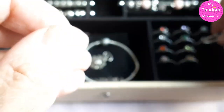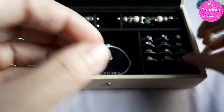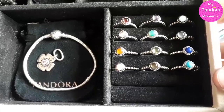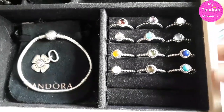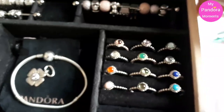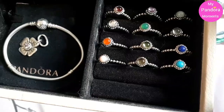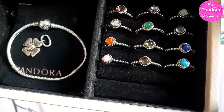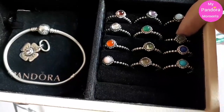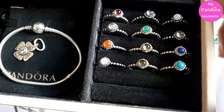So yeah, these are my completed rings, my Birthday Bloom rings or birthstone rings. And I hope you guys enjoyed. I finally got them completed. Whoops, sorry there. Can happen, right? So yeah, I'm very happy I got them all together. It took me years to collect these and get them complete. So I really want this one. If I can find the gray moonstone in the size 56, then I will be purchasing this again.